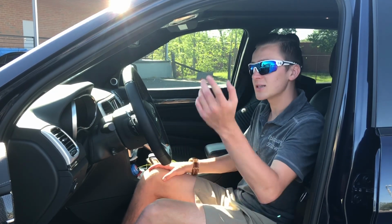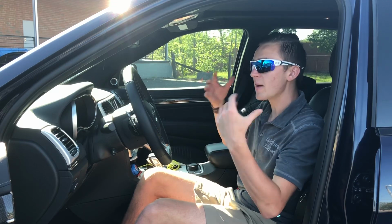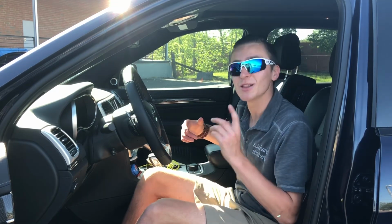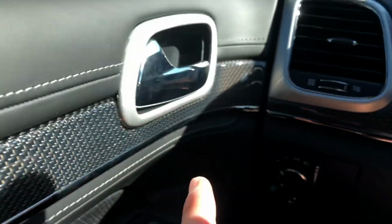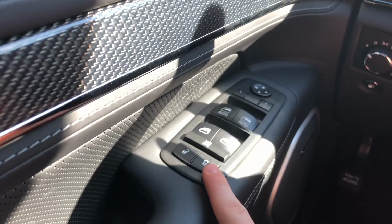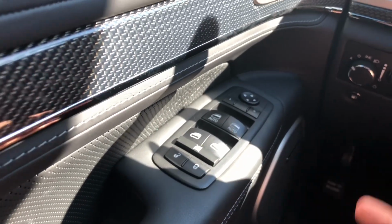I'm going to jump you guys into the car, and I'm going to tell you more about the little features that it has and everything that this car comes with, because this car is loaded. I'm going to start you guys on the door, and as you can see, this is laminated carbon fiber, and it goes all around the trim of the vehicle, and it just complements the car so well. And also it does have power windows, of course. And also you can lock the windows if you don't want them to go up or down.